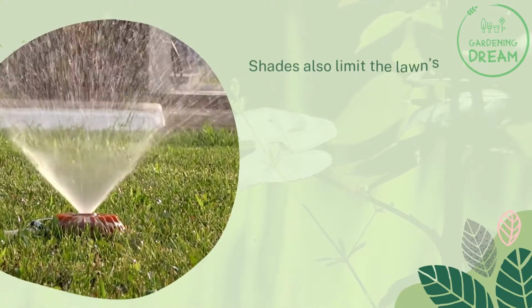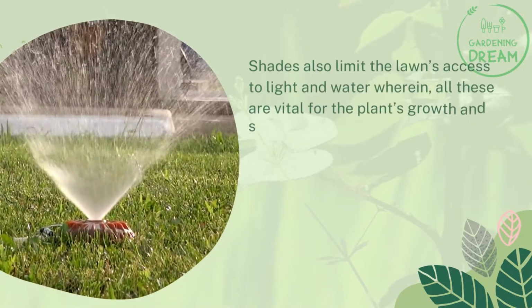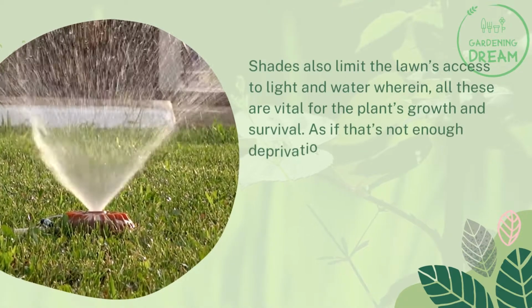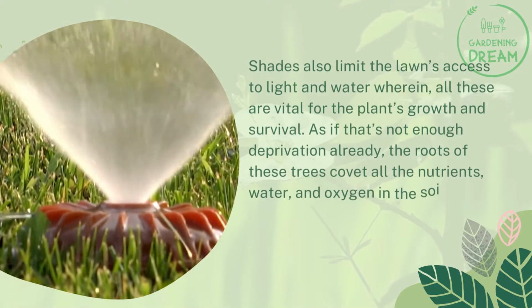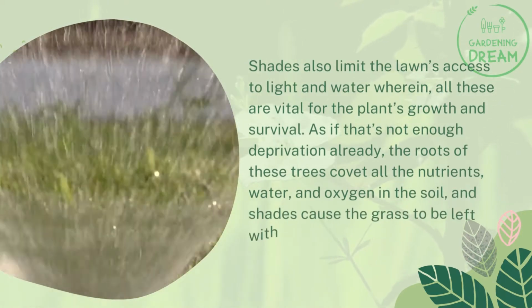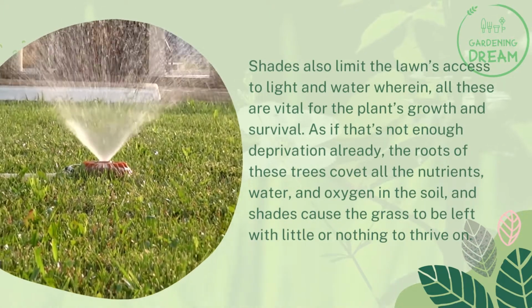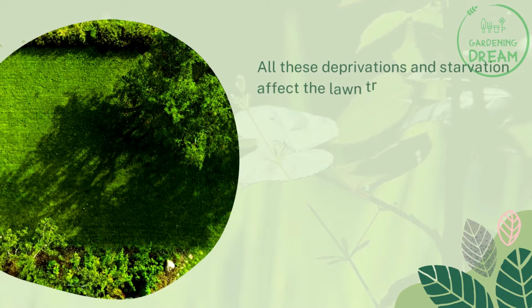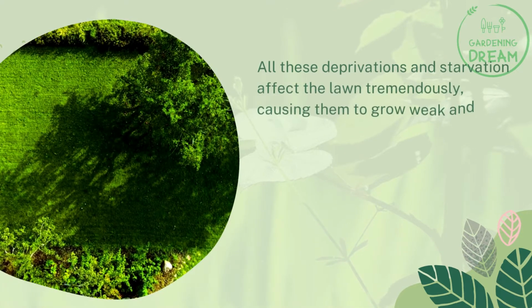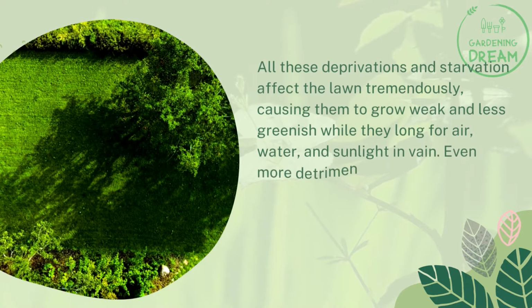Shade also limits the lawn's access to light and water, all of which are vital for the plant's growth and survival. As if that's not enough deprivation already, the roots of these trees covet all the nutrients, water, and oxygen in the soil, and the shade causes the grass to be left with little or nothing to thrive on. All these deprivations and starvation affect the lawn tremendously, causing it to grow weak and less green while it longs for air, water, and sunlight in vain.